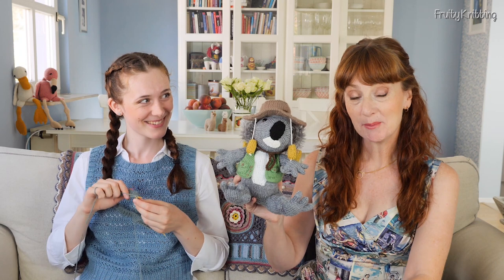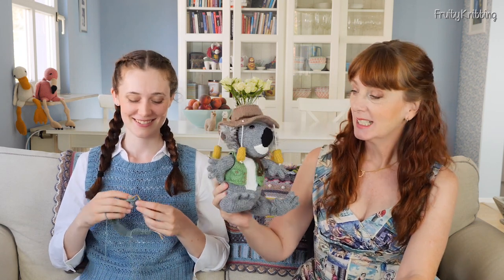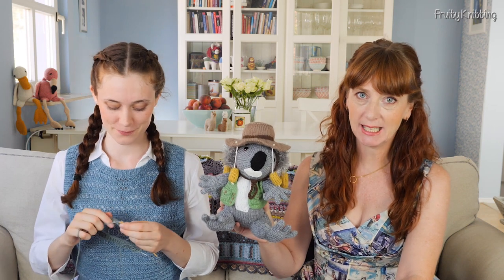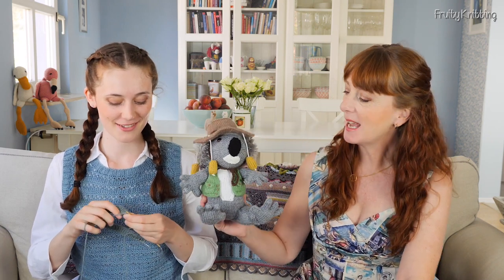So we've now got something very special to share with you. This little chap was sent to us from a dear patron in Australia. Her name is Jill, and she's been a fruit and knitting patron right from the beginning, which is very special to us. So Madeline has called him Kurt the Koala after an ex-Australian boyfriend.